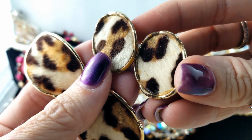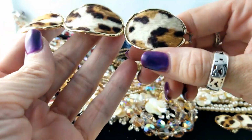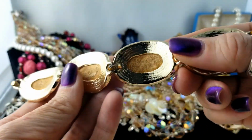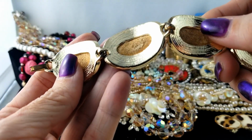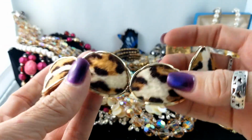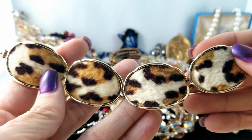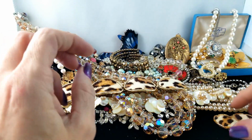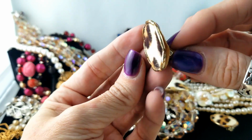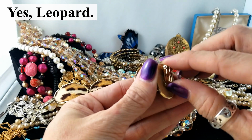They are real fur. They are real soft. You look on the back side, you can see that it is real. And she told me that it was real as well. Now, what is that? She said the animal too, and I can't remember right off the top of my head right now. Is it leopard? It looks kind of like leopard. Is it leopard? Oh my gosh.